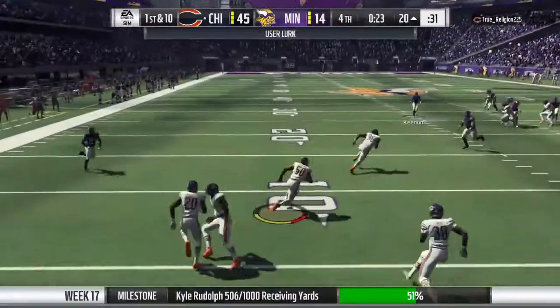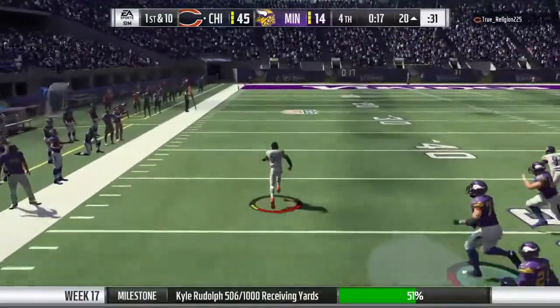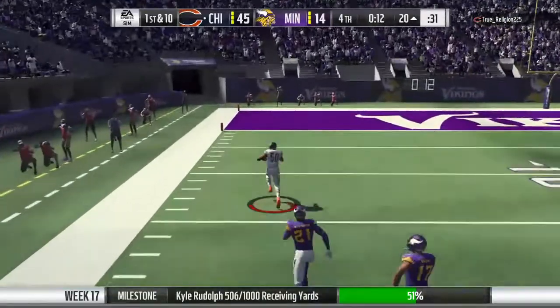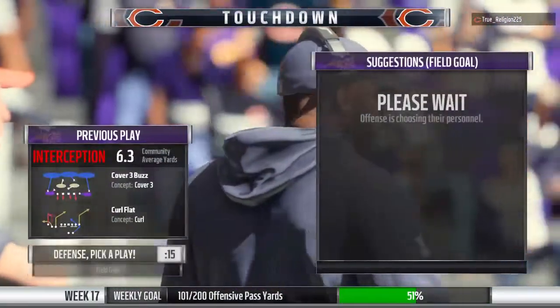And he's going to be intercepted a third time. Picked off by the linebacker, Jarrell Freeman. And now look at him go. He's at the 30. And they will score a pick six for a Bears touchdown.